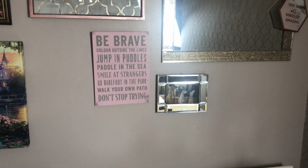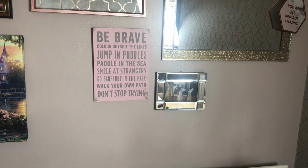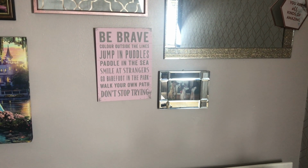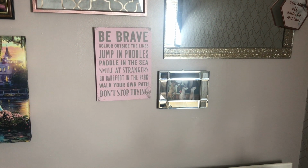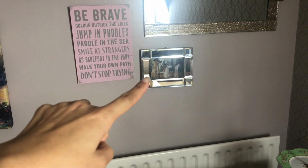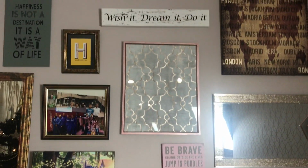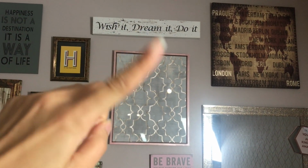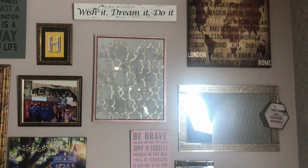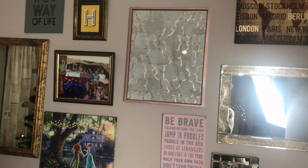And then I've got Be Brave, Colour Outside the Lines, Jump in Puddles, Paddle in the Sea, Smile at Strangers, Go Barefoot in the Park, Walk Your Own Path, and Don't Stop Trying. We've got a picture there of 3 of our dogs that we no longer have. They're on the Rainbow Bridge. And then we've got Wish It, Dream It, Do It. One of my most, I think I read that every single day and it really is sinking in.